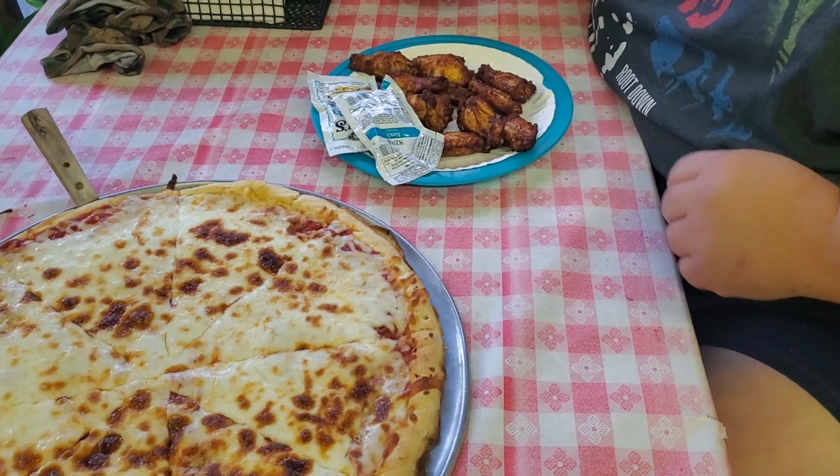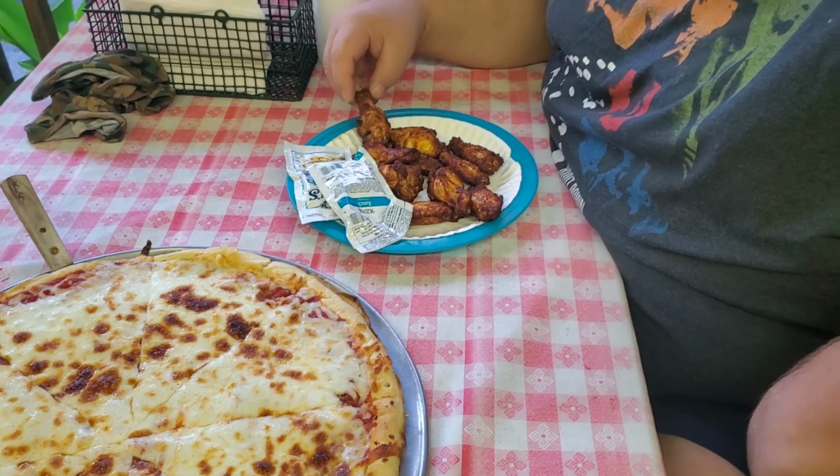All right, our food is here. We got pizza and wings. Joe's gonna try one of these wings, see what they taste like. And they're hot wings. Temperature-wise they're hot. Good, though. Are they good?